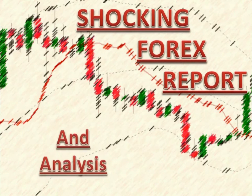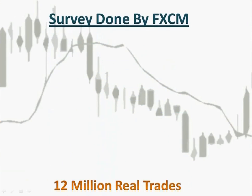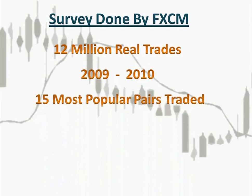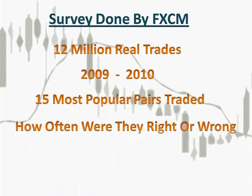This is a survey that was conducted worldwide on over 12 million real trades in 2009 and 2010 by a well-known broker called FXCM. The results they found were mind-blowing. What they did was they took the 15 most popular pairs traders traded and then looked at how accurate they were on them. In other words, how often they were right and how often they were wrong. The data they received was unreal.